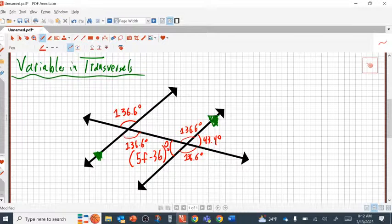All right, listen up. Here we go. I'm looking for a little bit of help out there. Sidoni, what do I know about 5F minus 36? What does that have to be? That's exactly right. 5F minus 36, whatever that happens to be, has to be equal to my angle here, which is 43.4 degrees. So we set up an equation that looks just like this. Nice little two-step equation for us.